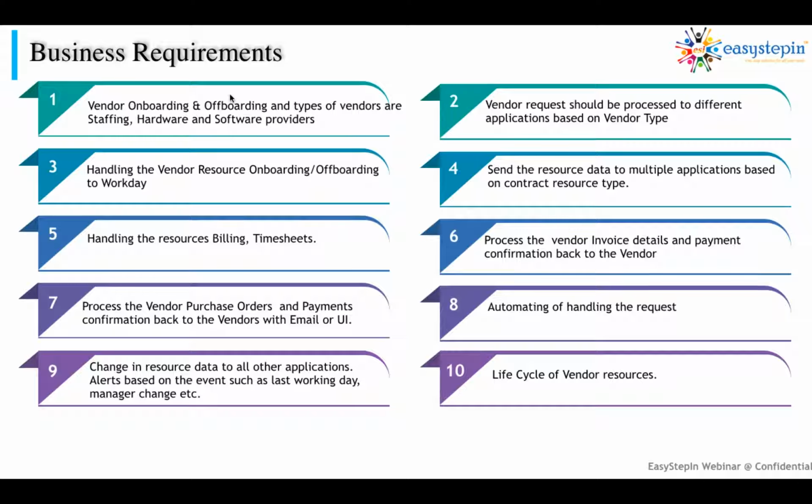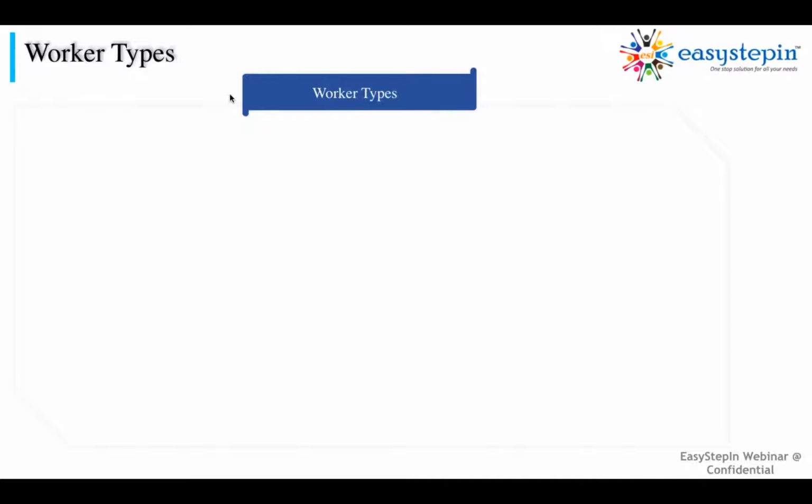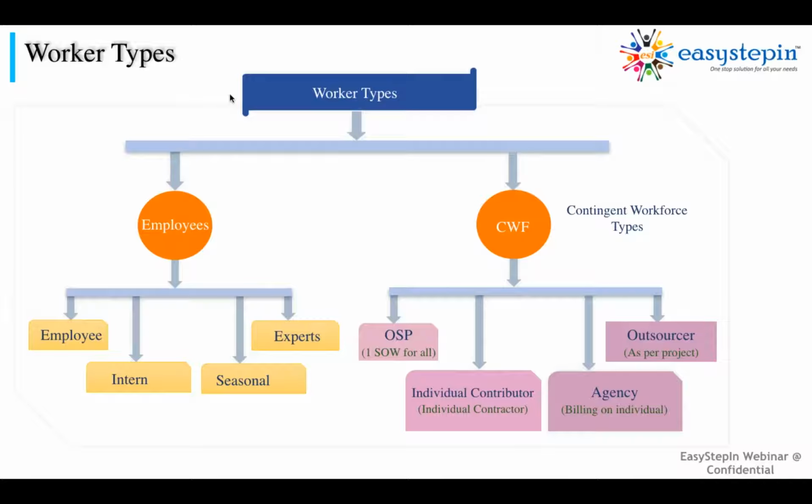For people who are wondering who a vendor is, a vendor can be of different types, like say staffing, hardware providers, software providers, etc. To explain this in brief, let's see staffing vendors and CWFs. Under employees, we have employee, intern, seasonal, and experts. And under CWFs, we have OSPs, individual contributors, agencies, and outsourcers. So the CWFs are the employees of the staffing vendor companies. They are sent to a different company to work.